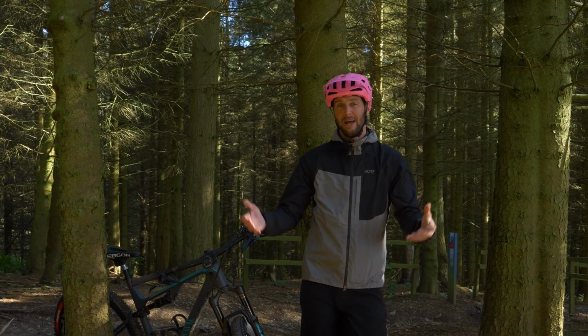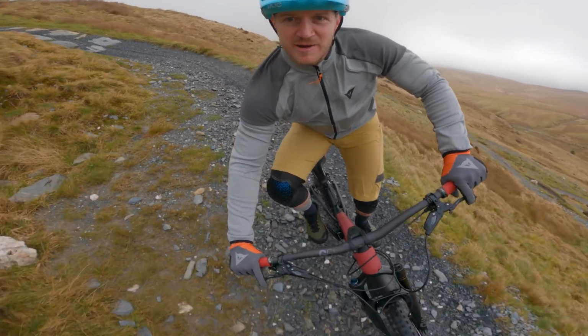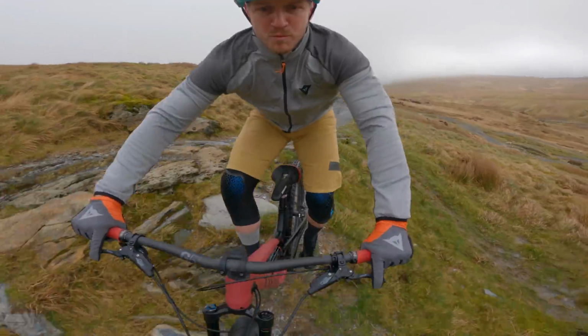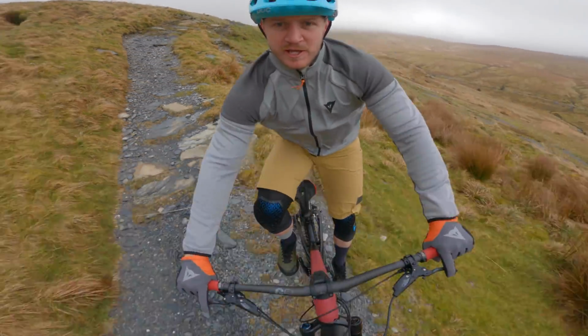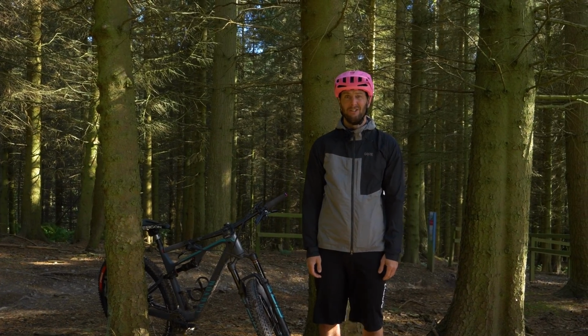Also, pads. Wear knee pads. I'm not, but you know, look at my knee. That's what happens. Wear knee pads, wear protection. You know, a big crash or falling off could scupper you for the rest of the day, and then what are you gonna do? Sit around and wait whilst your friends are riding? That ain't no good.